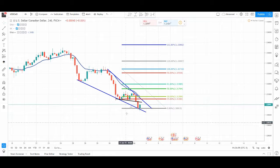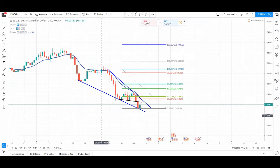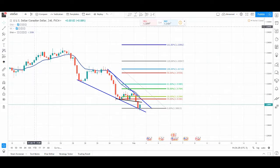I am in a losing trade here and a winning one, because at the end of this 4-hour candle I entered a long. And that's working out well so far. Very good indications that we're going to have a breakout and head right to the 50%. Now I don't care about anything beyond that. I'm just targeting the 50%, and that's where I'm going to stay.